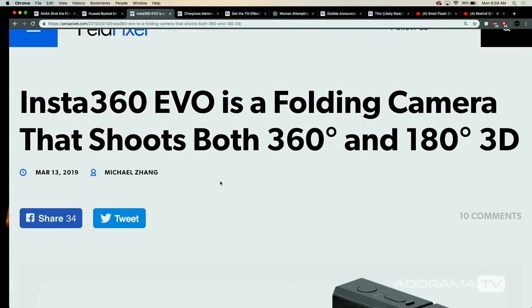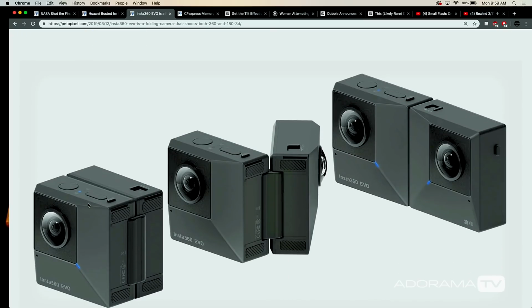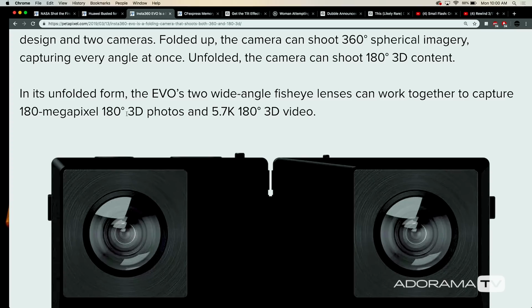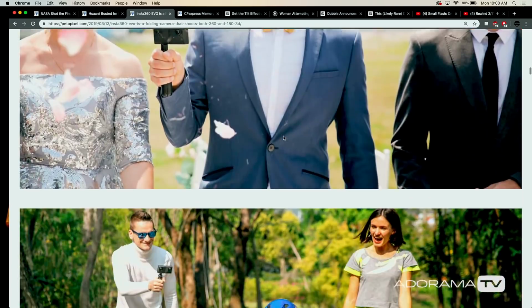This world's crazy now. In some actual innovation, Insta360 EVO is a folding camera that shoots both 360 and 180. So you can see here, it's just like the Theta and the other Insta360, where it can have a 180 degree lens on both sides, and then you can make it flat to be stereoscopic pretty much. And so there's a lot of applications for this. You got 180 degree 3D photos and 5.7K 180 degree 3D video when it's in this format. This is pretty crazy. It's pretty awesome also.